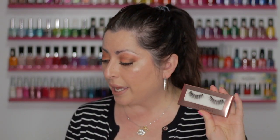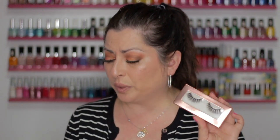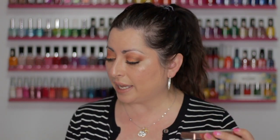And then this is my first Lily lashes, and these are really expensive. These are $24.99 American and around $38 at Sephora.